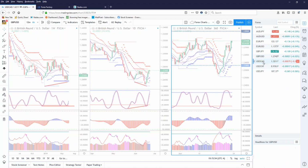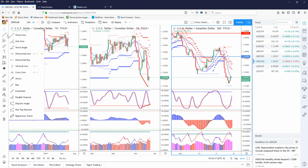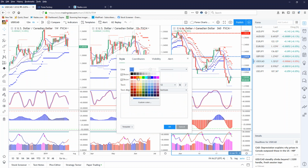Okay, let's go look at the USD CAD. The USD CAD on Friday did form trend divergence here, and you can see you have had the first bullish bar here. That would indicate to me that it will potentially push up to 33.65. The only thing that could potentially stop this would be this ATR over here on the 360, and I'm just going to put that in a different color for you.